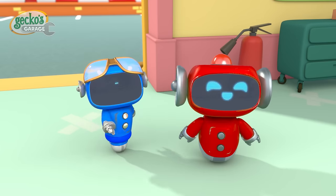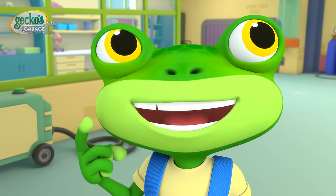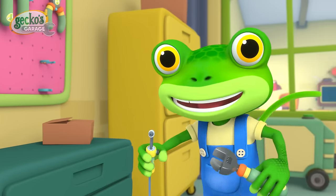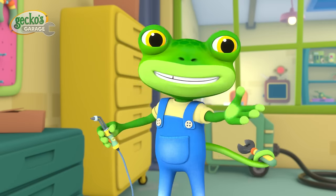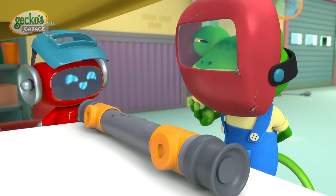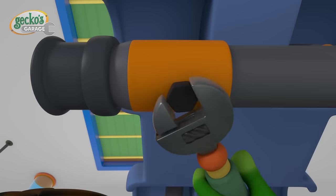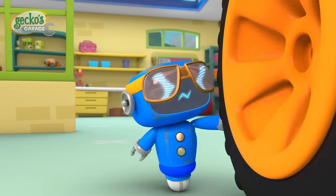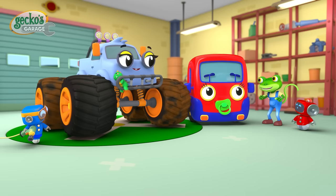Ready, Mex? What tools do we need? Welding torch, wrench. Gecko's garage, time to fix. Gecko's garage, let's fix this. We'll mend this axle with a scalding scorch from the super high heat of this welding torch. Reattach the axle to the chassis tight. Now Molly's wheels can turn left and right. And finally, fit fresh tyres in place so Molly and Baby can finish their race.